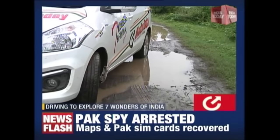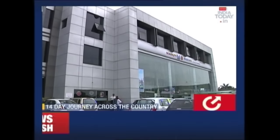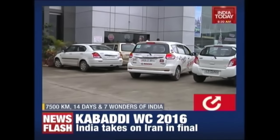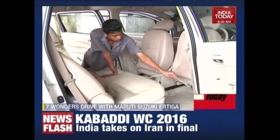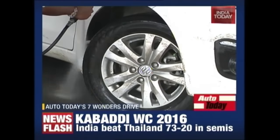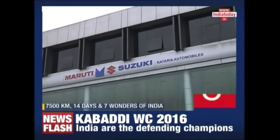Thanks to the rains and our detours, the Ertiga was begging for a cleaning. And not surprisingly, we found a Maruti Suzuki service center 5 minutes from our hotel on the outskirts of Surat. After a half hour of rigorous attention, the Ertiga looked like it had just strolled off the showroom floor.